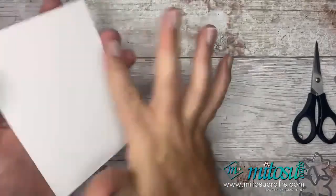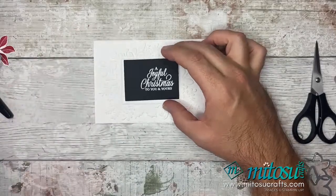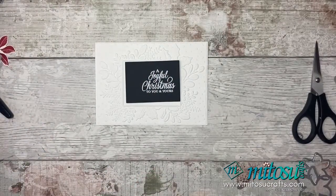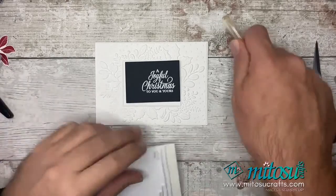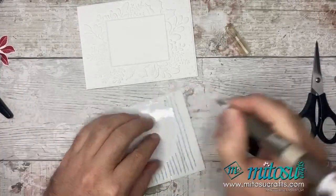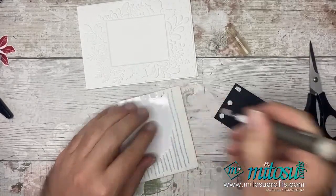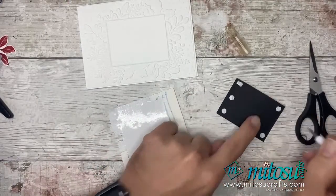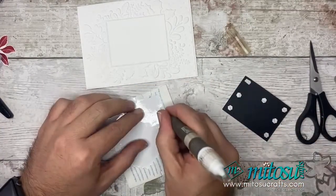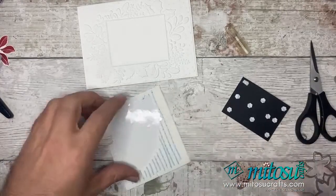Okay, so I'm just going to get rid of any excess ink around. So I'm going to pop that on the centre like that. So that is going to go onto some dimensionals. So let's just pop dimensionals all over the back of this. I'm going to pop quite a few, as you can see on here, so please don't be scared. There we go, that's going to be stuck.